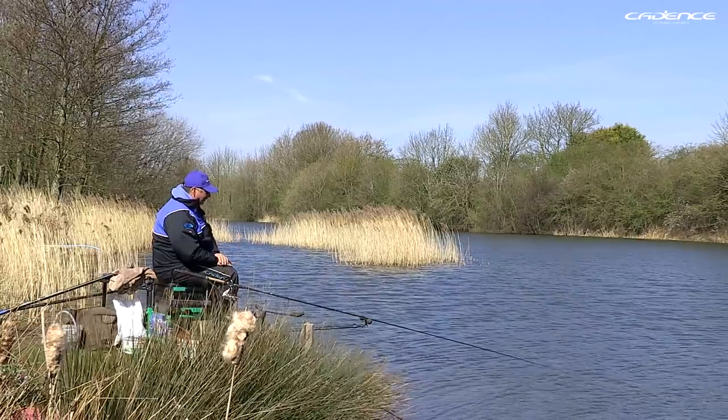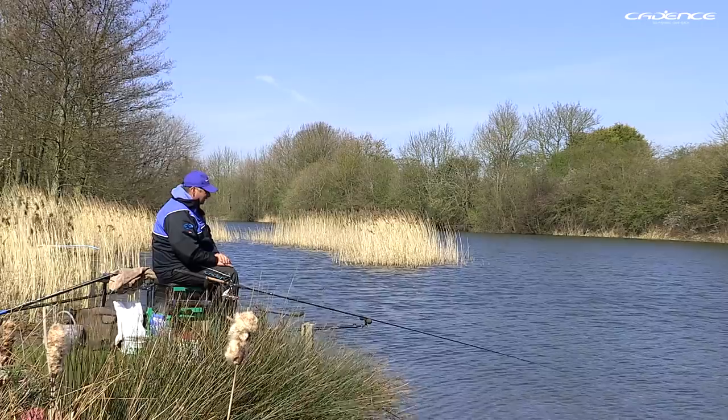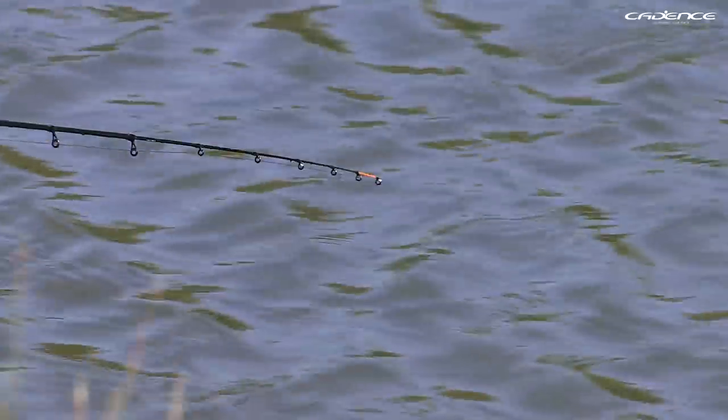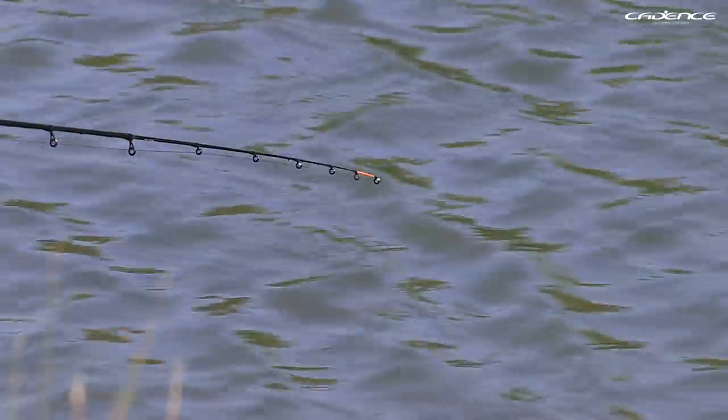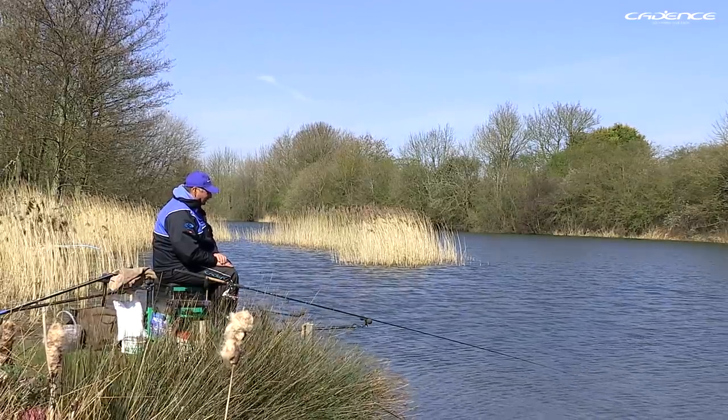It's all about keeping your options open. Some days the ground bait feeder will work better, some days the pellet feeder will work better. If you can establish on that day which is the best by trying them both out, then you should have a good day.